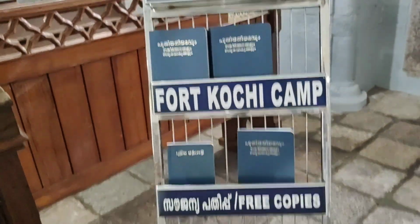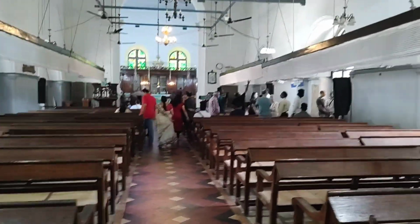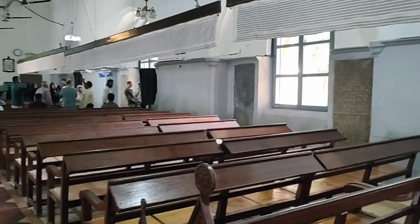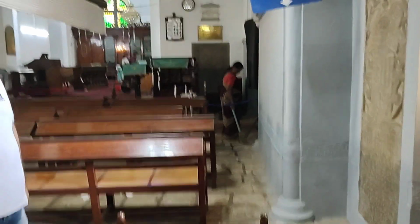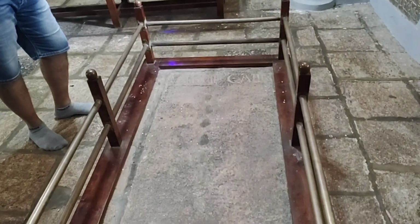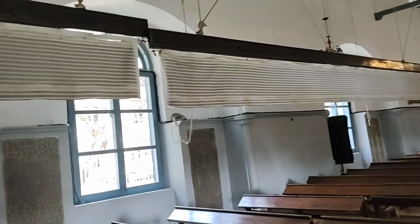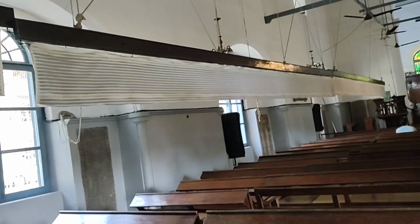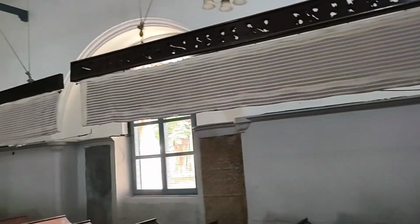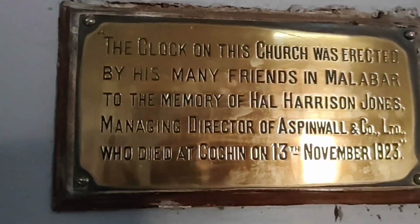Over the centuries, St. Francis Church has undergone several renovations and modifications. The architecture reflects a blend of European and local Indian styles. This is Vasco da Gama's tomb. Can you see this? This is an old style fan. Yes, the cloth hung on the wooden pieces will act as a fan.